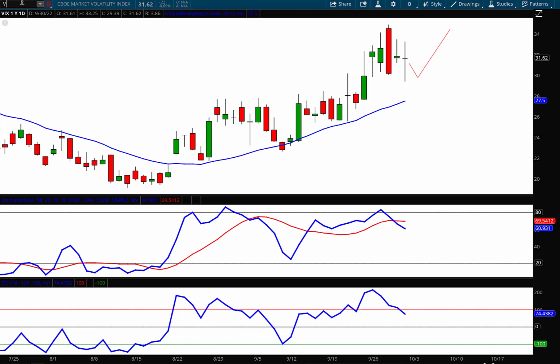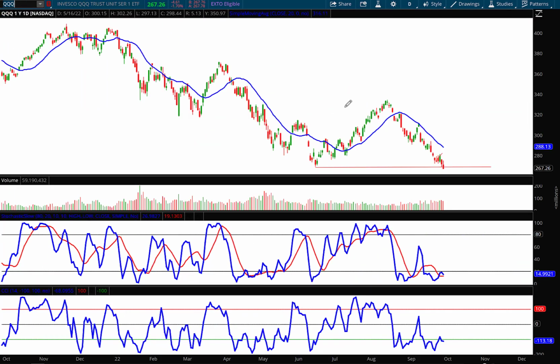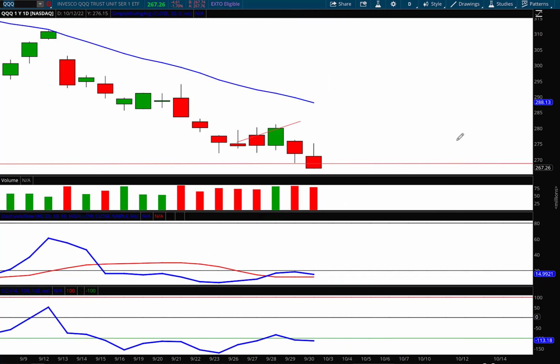All right, let's take a look at the tech sector represented here in QQQ. This is the ETF that basically tracks that tech sector. And look what we have. Again, this makes it very, very difficult to forecast when you have these conflicting signals.